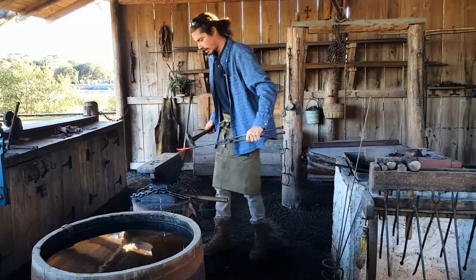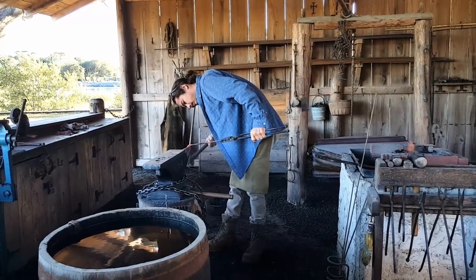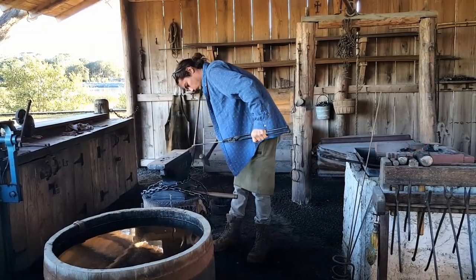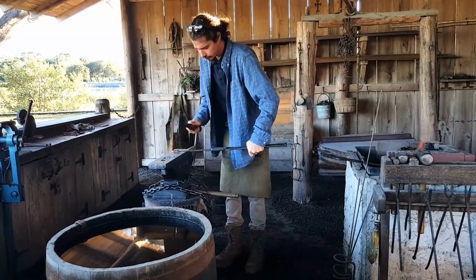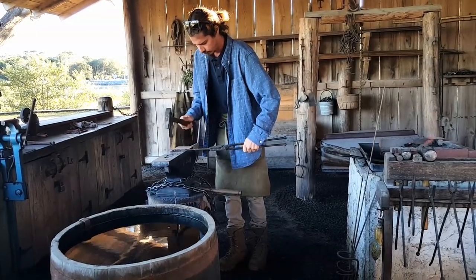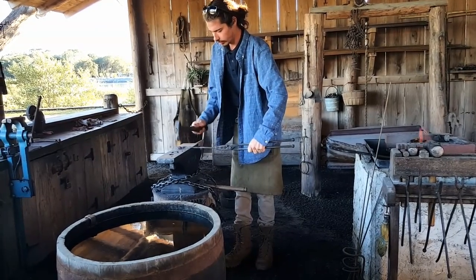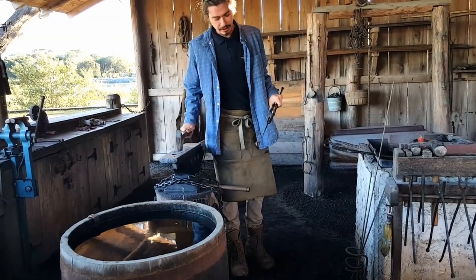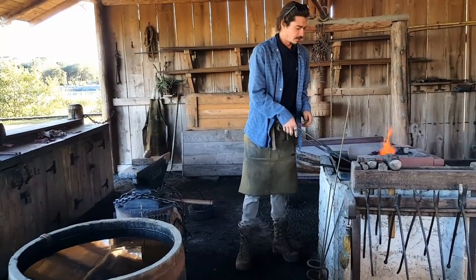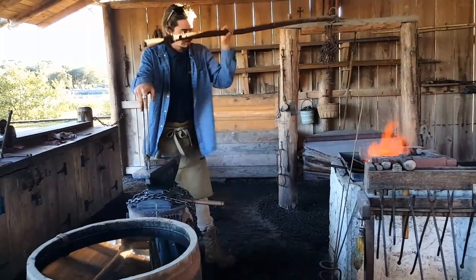I could tap on it here with my hammer. There we go, we've got half our chain link, and look at that, it's got a nice pretty twist to it. Nice. We'll go ahead and continue working that. We do have to twist the other half of that, that way we can keep things nice and twisted.